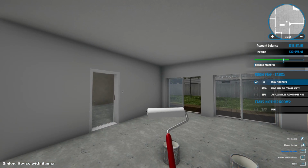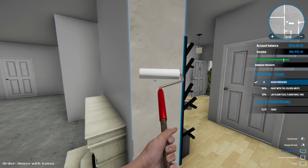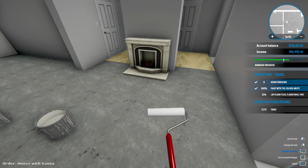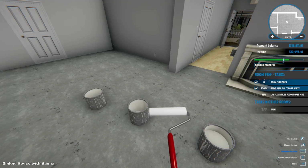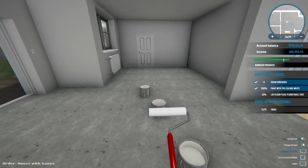That moment when you missed a spot and you have no idea where it is. Oh, it's gotta be this. These two little walls. Does that count? 100%. Fantastic. Time to lay some tile. But we're not gonna lay the tile normally. We're gonna lay the tile with the Layinator 25 billion, because it does it all in one shot.